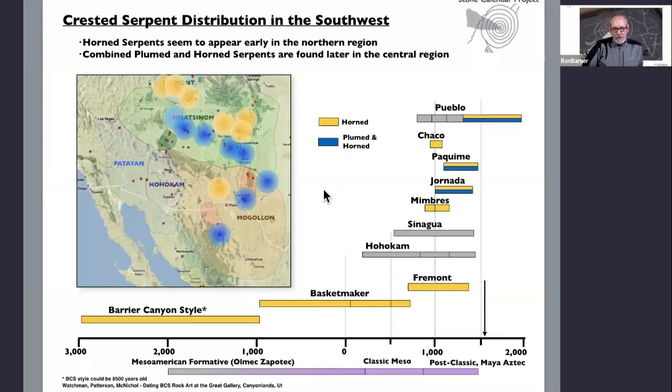And so if you take a look at the dates, as I said, the Barrier Canyon style and some of the Glen Canyon linear, they go back a couple thousand BC. We find the horned in Basket Maker. We find it in Fremont. As I said, we don't find it in Hohokam or Sinagua. We find it in these cultures here.